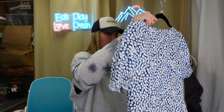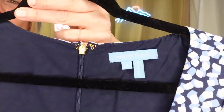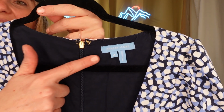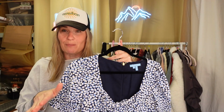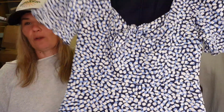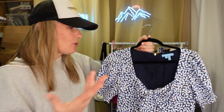I've only picked up Draper James a few times, but I thought this midi dress was just so pretty. I don't know Reese Witherspoon's actual level of involvement with Draper James, but I have found her before in advertisements for Draper James, so I don't know if she owns the company or is just involved with the company. I really did think this was super pretty, especially with spring, wedding, baby shower season around the corner.